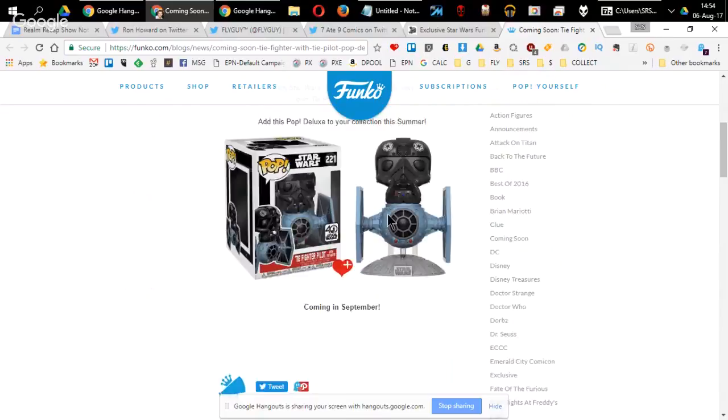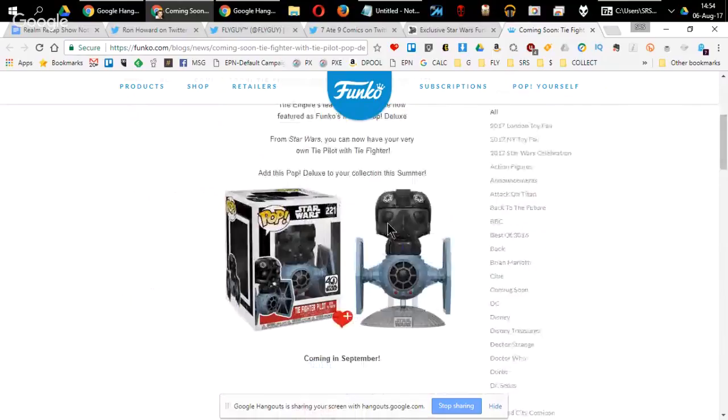Cool, cool. But going off of what we had here, a couple weeks ago Funko revealed they're having another one of those deluxe figures that has the TIE fighter. TIE fighter with TIE fighter pilot, and a little bit of a Death Star. Yep. This is essentially the same as the Vader one that came out exclusively to Target here in the US. Obviously, the TIE fighter is different, and the Pop is different.